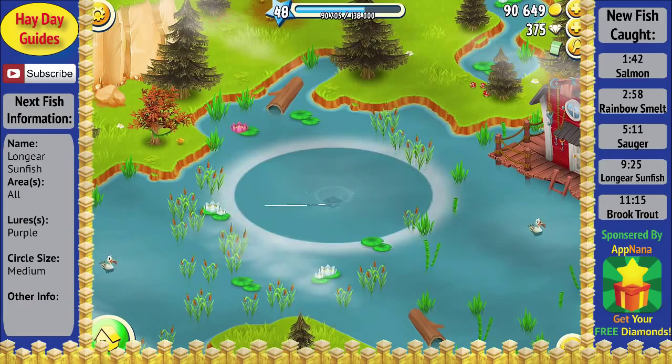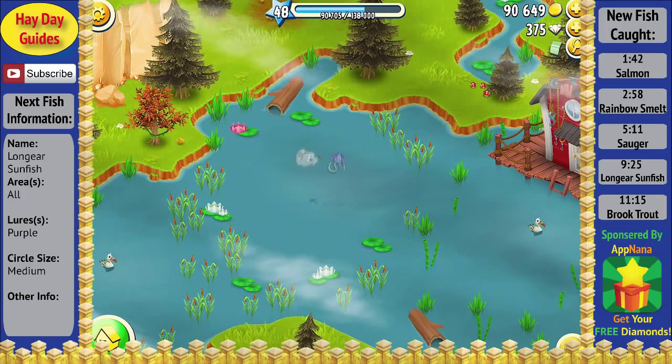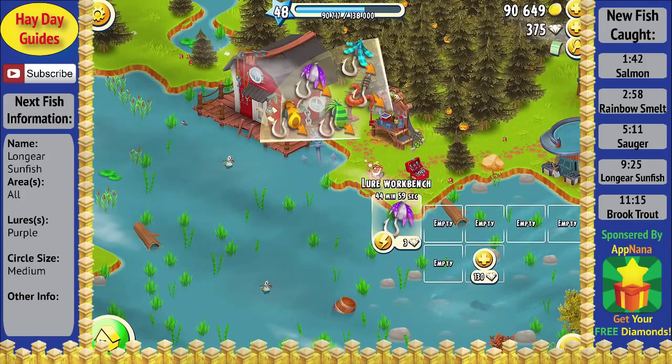Also, some of the fish that I can catch with the purple lure can be caught in any area and not just a single area. So I'm just trying to switch it up here a little bit and hopefully keep this video interesting.